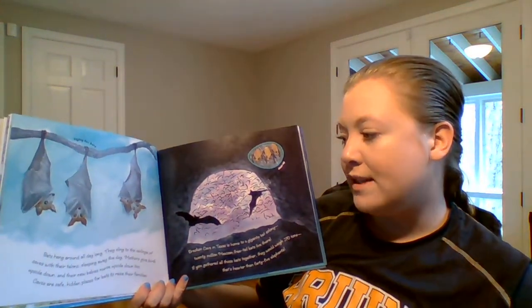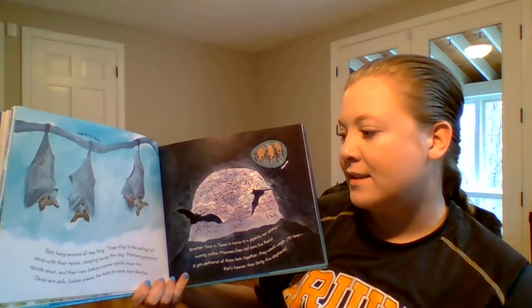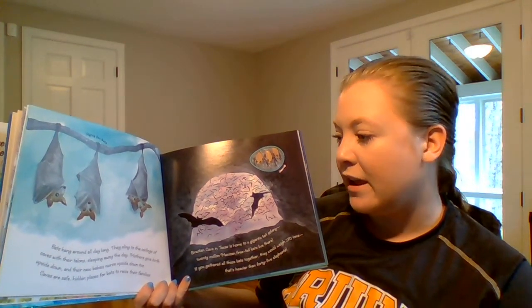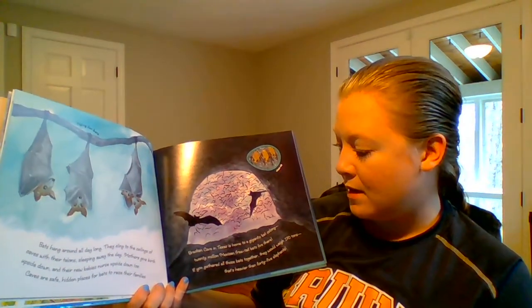Bats hang around all day long. They cling to the ceilings of caves with their talons, sleeping away the day. Mothers give birth upside down, and their new babies nurse upside down too. Caves are safe, hidden places for bats to raise their families.